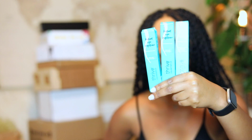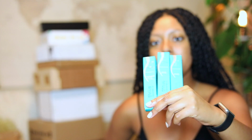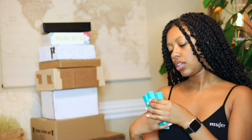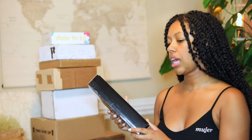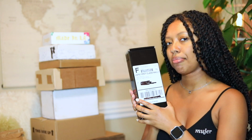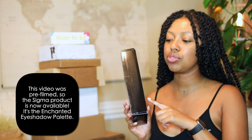Sorry it's so bright. You guys will be seeing everything in tutorials and stuff like that, so you won't have to worry about that. But there are 3 shades: one in Mekio, one in Aurora, and one in Emma. This next package, I believe, is a surprise launch from Sigma, so I'm not gonna open this just in case it is a surprise. So you guys just stay tuned for that.